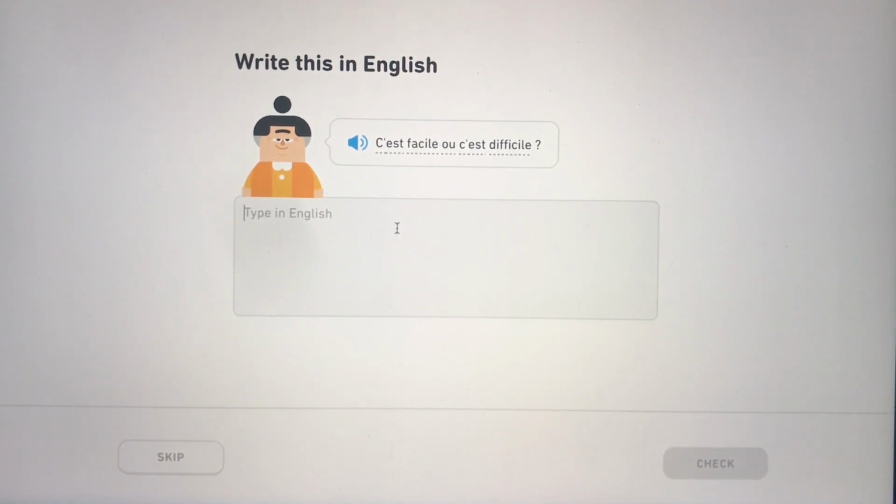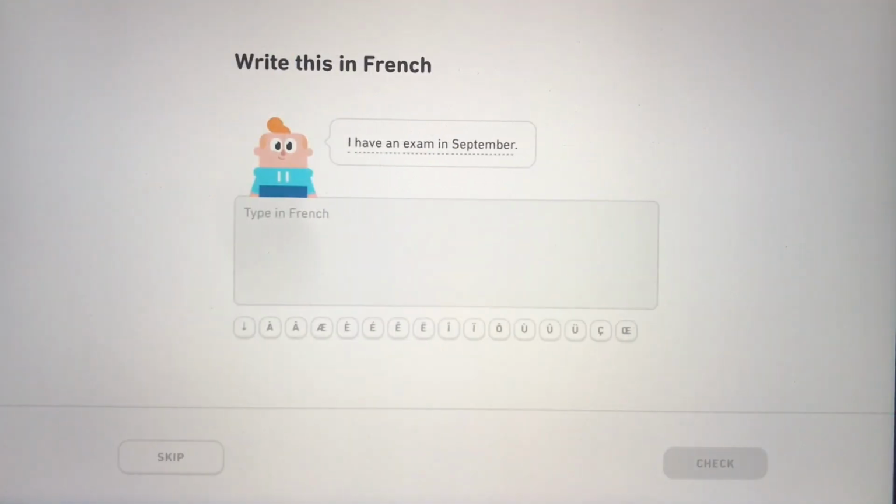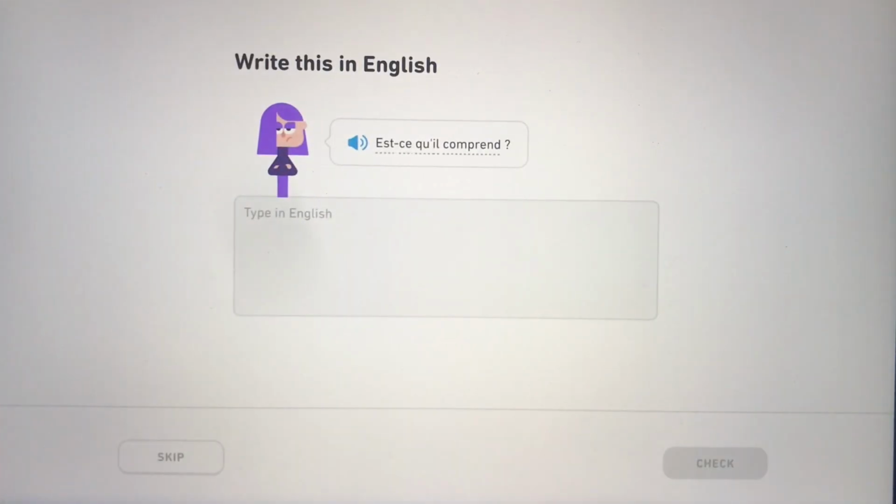And then we have the same thing again, just the opposite. It always bothers me when they do that. Is it easy or is it difficult? C'est facile ou c'est difficile? I have an exam in September. J'ai un examen en septembre. Est-ce qu'il comprend? Does he understand?